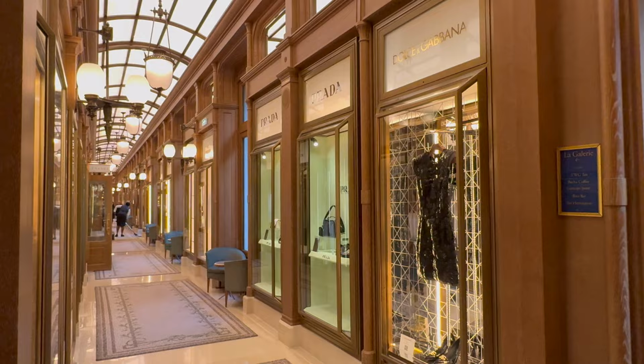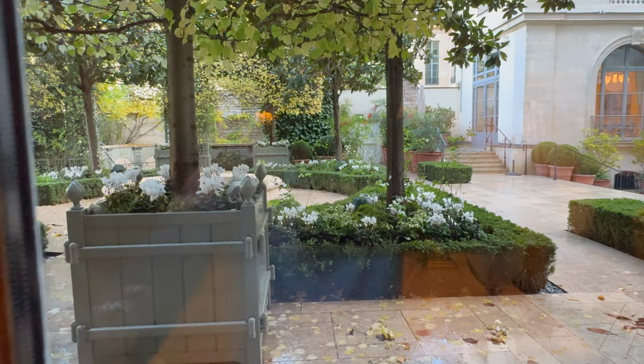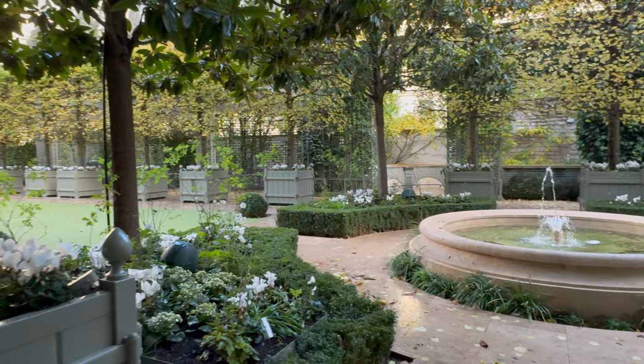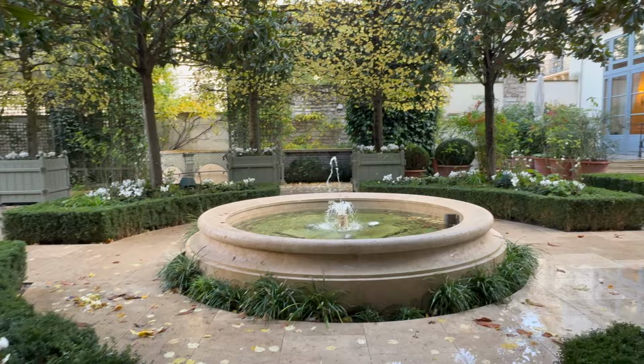Just take you out into the gardens. Gardens here at the Ritz. A nice morning, the sun is out, so we'll get our garden walk in. Nice fountain out the front. Some lovely flowers.